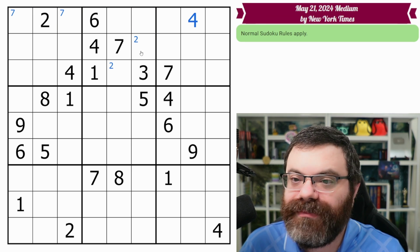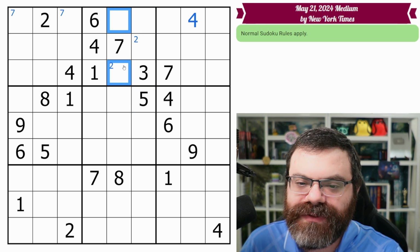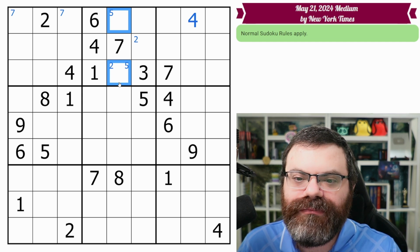It needs to be a single column or a single row. All right, so that was the 2, and then we also had the 5. This 5 is taken out of these 2, so we can mark those 5s. Now, this is something we're going to follow up on immediately, which is called pointing.